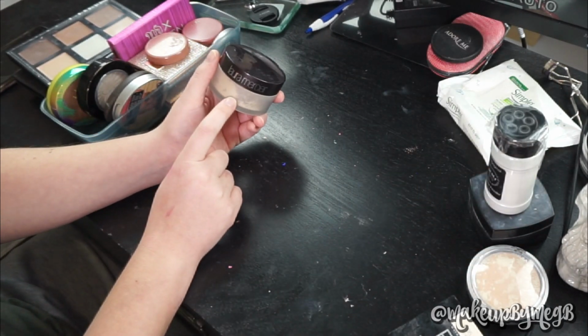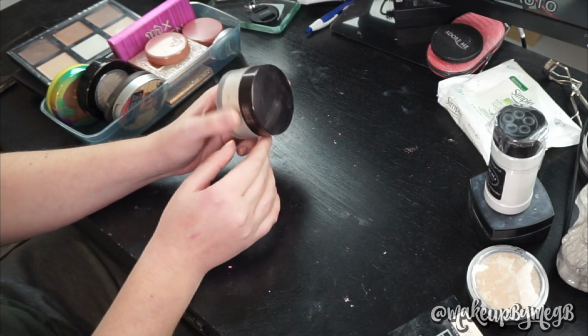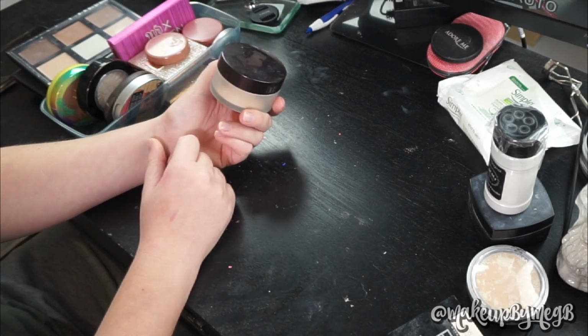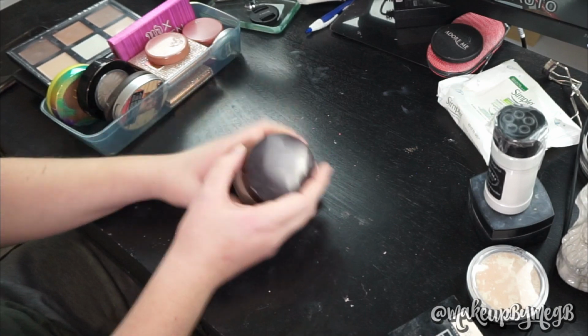This will last a long, long time. Your makeup will look nice, it will look flawless, but I just don't think it's worth the price tag for special occasions, and I just think that it's too expensive for everyday wear. But I am keeping it. I do like it. I just wish it was cheaper.